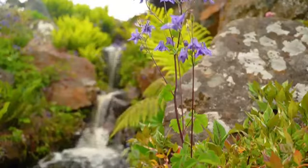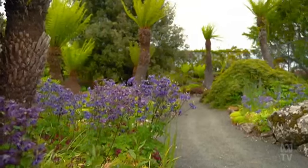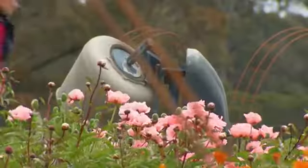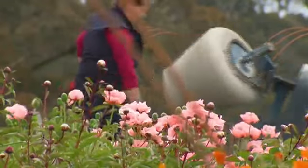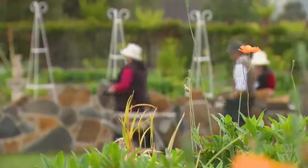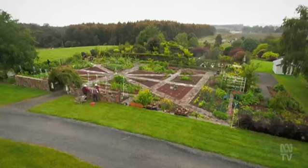Kyle Dale is remarkable, not just for its beauty or its size. It's about the family's undaunted, do-it-yourself approach. Later in the show, Marley and Leslie are going to share the process behind their mammoth rockwork projects.